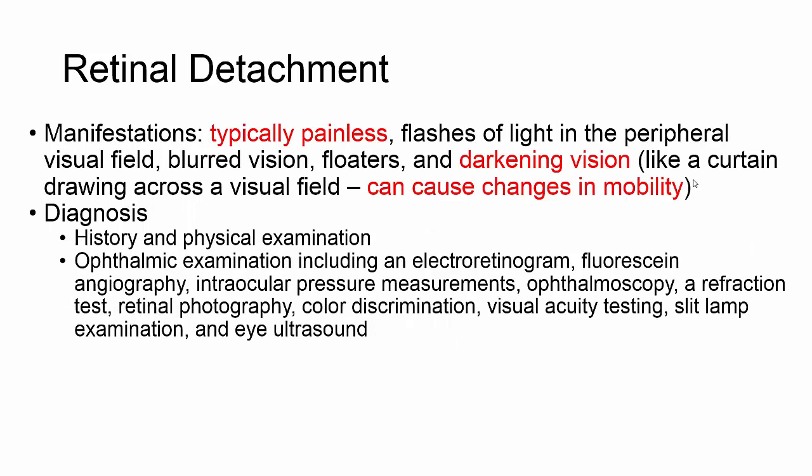So manifestations, guys, this one is typically painless. However, it's still a medical emergency. We see flashes of light in the peripheral visual field, blurred vision, floaters, and even darkened vision. This darkened vision is really important because it can cause changes in mobility.